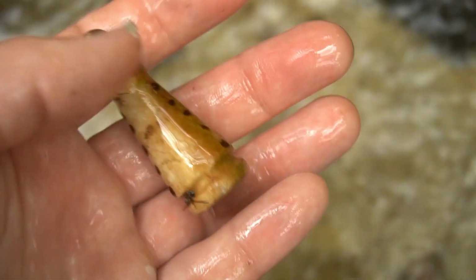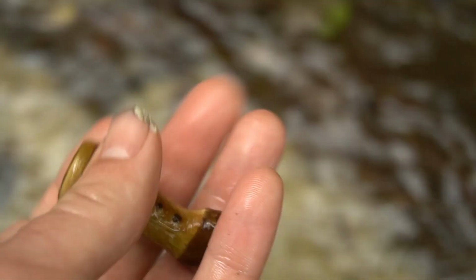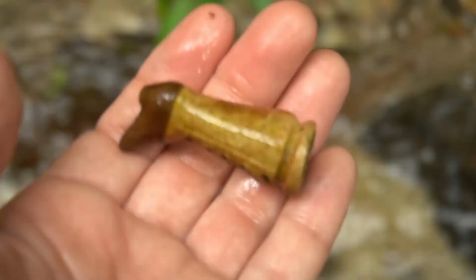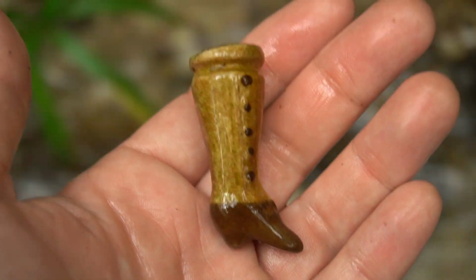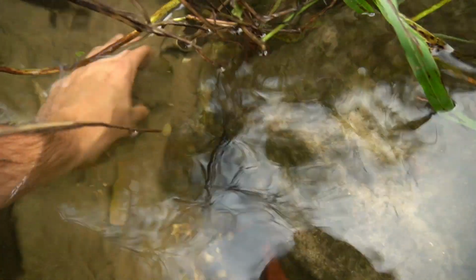It's kind of hard to tell from the camera, but I swear I'm looking at a foot right now. I swear I'm looking at a foot. Oh God, it's a foot. It's a little porcelain foot. Oh my goodness. It's kind of creepy. I like it. What the heck? Well, that'll go along well with my little collection of little doll pieces that I always find when I come to these creeks. Pretty cool. This guy right here might be something cool.